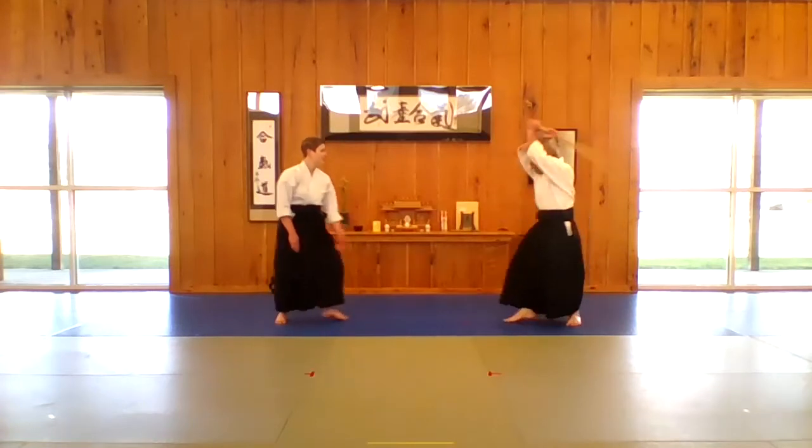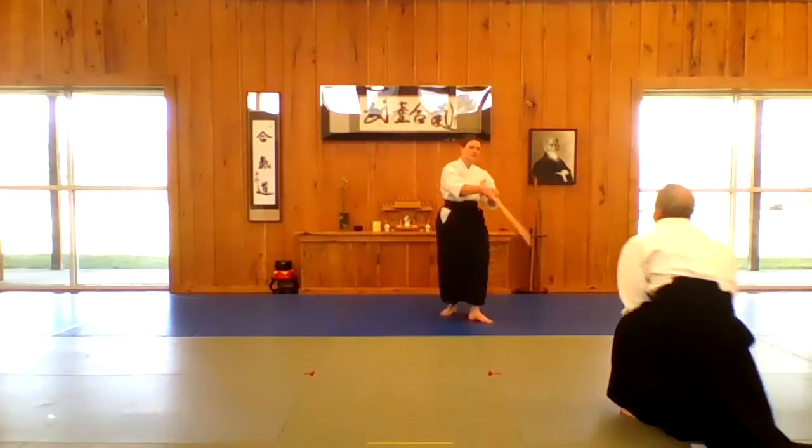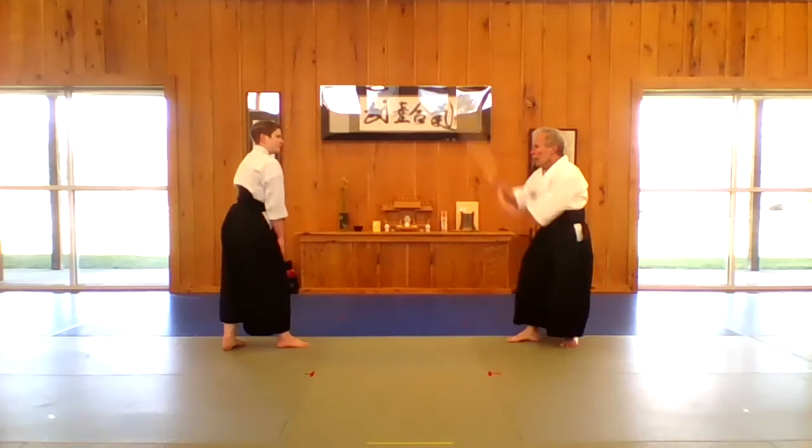We can learn to disarm partners. We learn techniques on both sides, left and right.